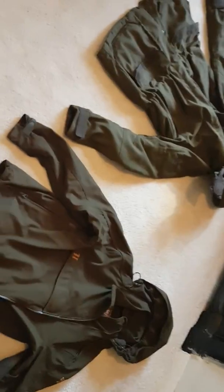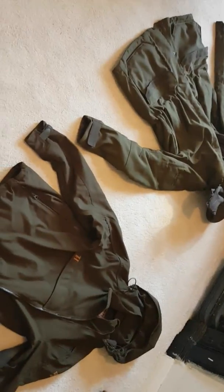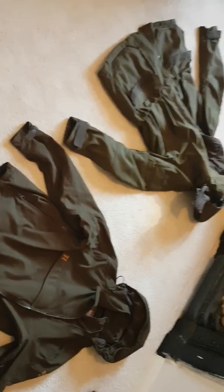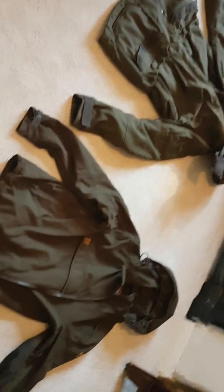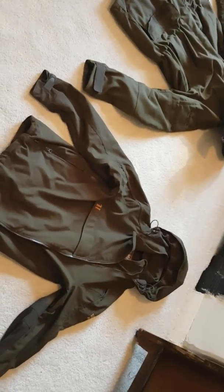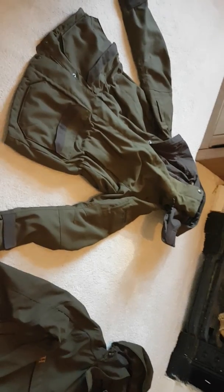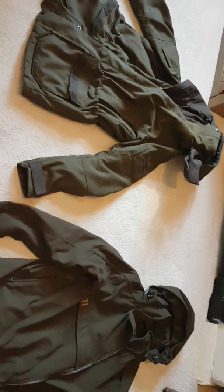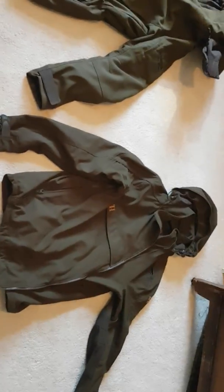So what would I recommend? Well, because they're both made of the same material and have both got that Gore-Tex lining, as regards weatherproofing, there's nothing in it because they're both exactly the same. It's like a DWR treated canvas with a really good Gore-Tex inner lining. So between the two, as regards weatherproofing, nothing in it. Both exactly the same. You couldn't pick.